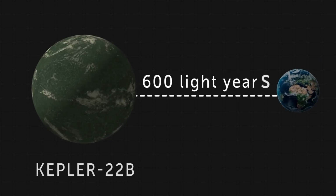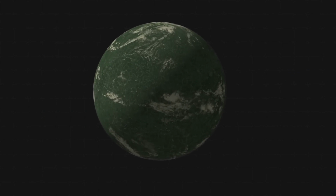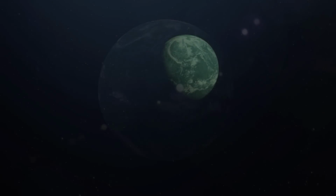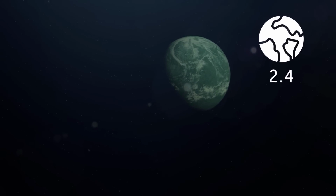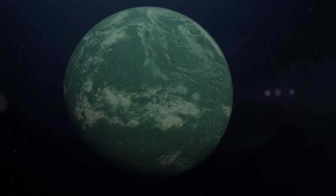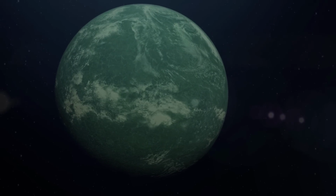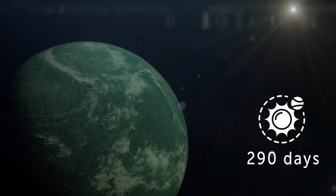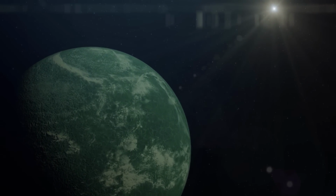Kepler 22b is way further away than the previous world, more than 600 light-years away from our planet. It was the very first Kepler planet found in the habitable zone of its star. This world is larger than Earth. It's about 2.4 times our planet size. Sadly, we still don't know whether this planet is rocky, liquid, or gaseous. The orbit of Kepler 22b is similar to Earth's. It takes the planet 290 days to orbit its G-class star, which is kind of like our Sun. But this star is smaller and colder than ours.